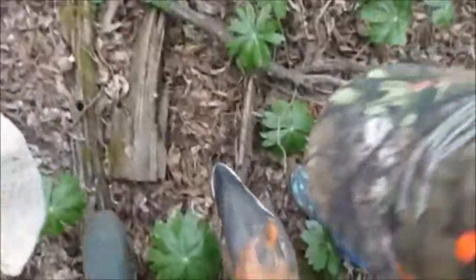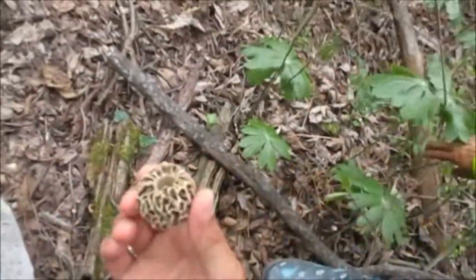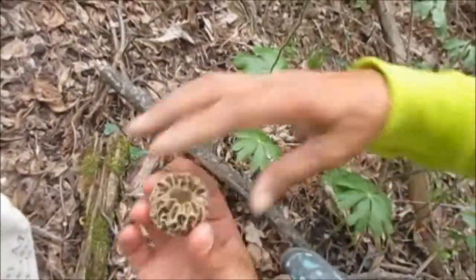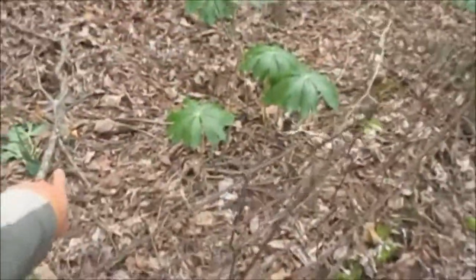I think it's non-edible. See, it looks like it's been ripped out. No, it's not. It's still good. And it's awful dry. No, it's not dry. Here's that one. Oh, that one's knocked out.